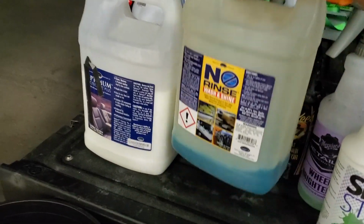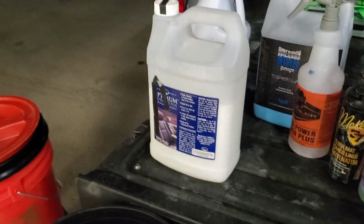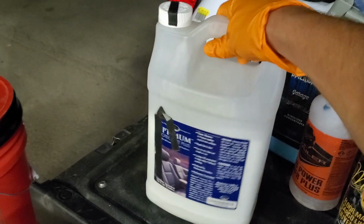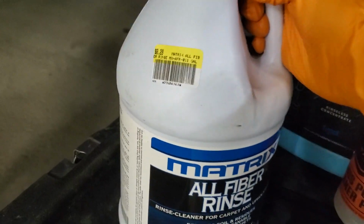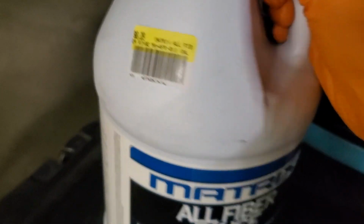Optimum No Rinse. Gonna do some rinseless washing tomorrow. No access to a hose, it's an HOA type situation. Protectant Plus, nice leather conditioner. It's nice to have this leather and vinyl for interiors. Just picked this up at a discount store. There was also 25% off of $8.29, so it was a nice little deal.